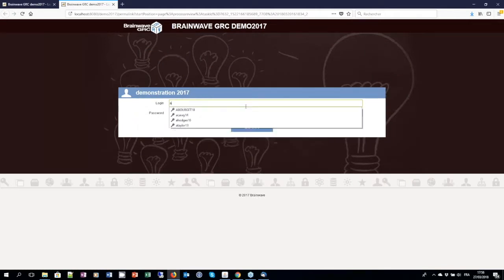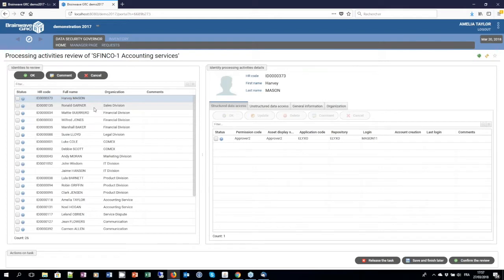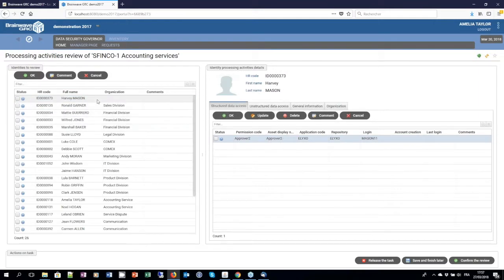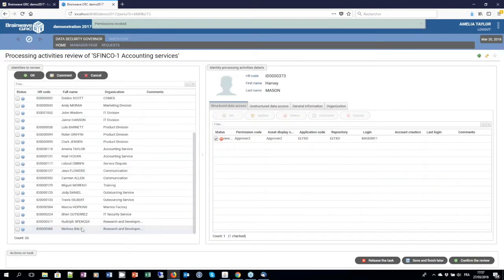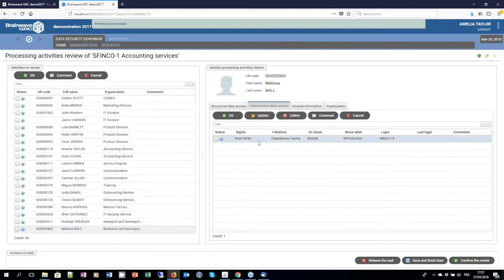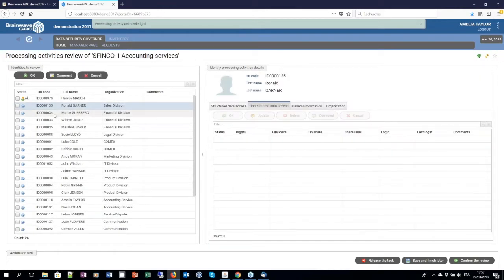So, by connecting to the OneF GRC web portal, Amelia will be able to directly check all the identities that have access to the processing activities that she owns, and to check if the access is normal or not. So here I can see that Harvey Mason has access to these processing activities because he has an account with the profile approver 2 in the application Alixo. And I can just check and say, no, this is not normal, so I want it to be removed. Then I can also have some information on unstructured data, like this one. And I can take a decision and validate or not the access.